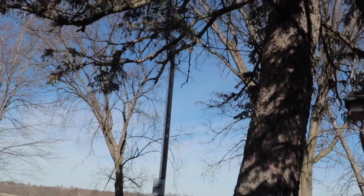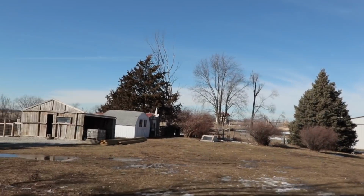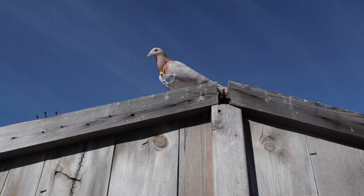Ready? You wanna try it? 1, 2, 3. Here we go, almost got it. There you go. Took about 3-4 tries of going up in the air, and now he's doing great.